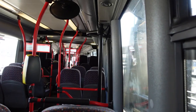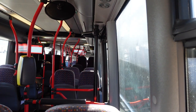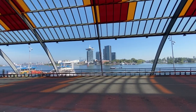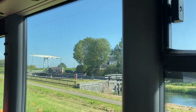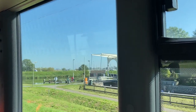I realized my bus just arrived, so I need to hurry and catch that. You can get to Volendam easily by taking the bus number 316 from Amsterdam Central. You will find the bus station on the second floor by the water side of the station. You can pay for your ticket by using an OV chip card, by buying one from this machine, or by tapping in and out with your bank card. Cash is, however, not accepted in the buses.